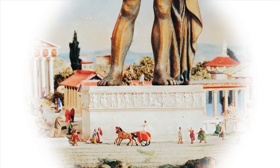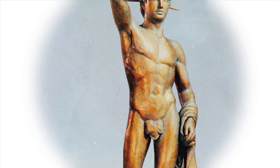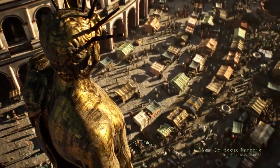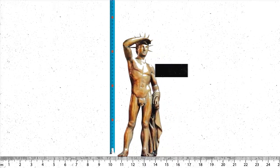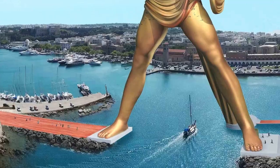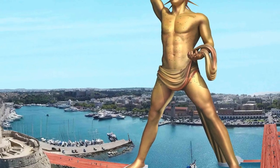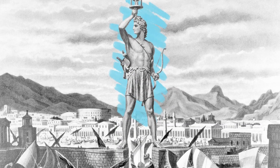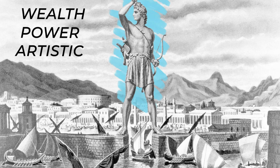The creation of this magnificent monument was entrusted to Chares of Lindos, a brilliant sculptor and a disciple of the famous Lysippus, ensuring that the Colossus would not only be a marvel of size, but also of artistic excellence. Towering over 30 meters, approximately 100 feet in height, the Colossus stood sentinel at the entrance of the bustling harbor of Rhodes. This strategic location was no accident. It was meant to welcome ships and visitors from across the Mediterranean, proclaiming the island's wealth, power, and artistic sophistication to all who arrived.